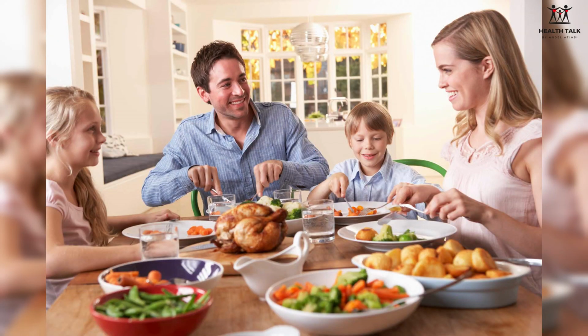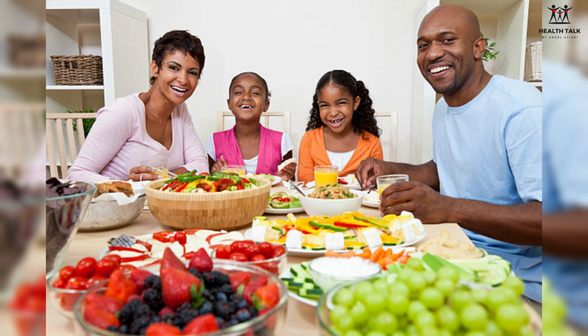Silver berries may be small, but their benefits are mighty. Whether you're looking to boost immunity, improve digestion, or add natural antioxidants to your meals, this fruit deserves a spot in your kitchen. Give them a try, your body will thank you.